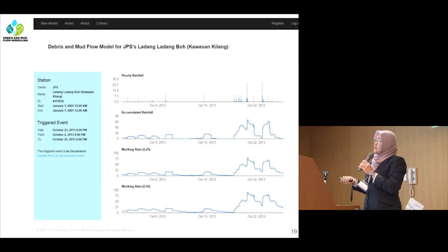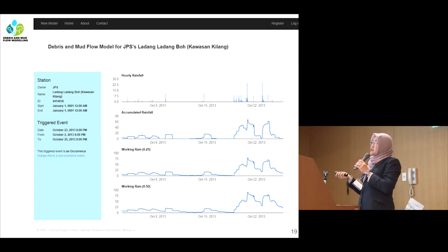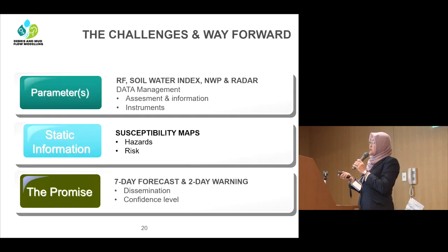Alright, this is another method. We try to segregate, not half-life period only, we also try a quarter-life period. So this is how you calculate the working rainfall. All are web-based. So what are the challenges and the way forward?